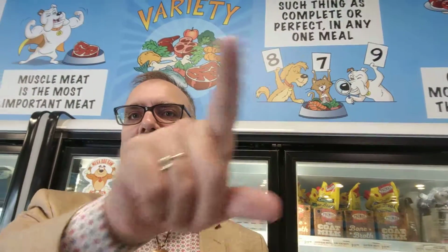So, variety. I have it up on our wall multiple times, right there. Many times on our wall, you will see the word variety, because that is the way to approach nutrition. You can't do it by riding that razor's edge.